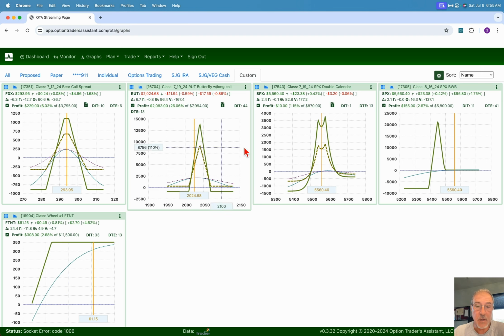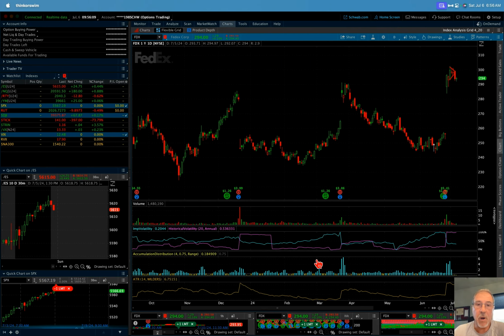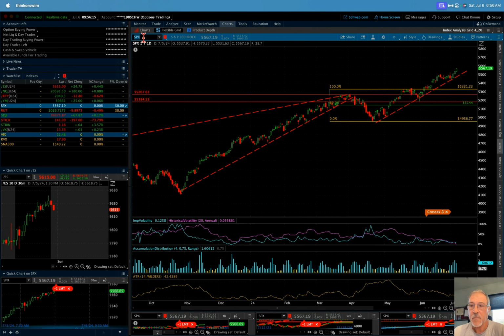So that's our current positions, the ones I have open right now, and then I'll also, again, look at possibly opening something new later this next week. So let's take a look at the markets themselves. FedEx, of course, we just did that little analysis on. Let's do SPX. So SPX continues to be an absolute powerhouse.